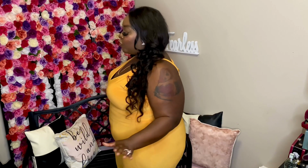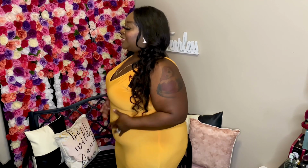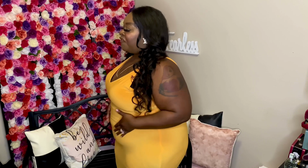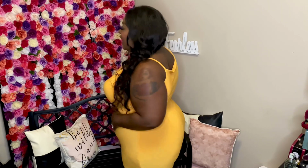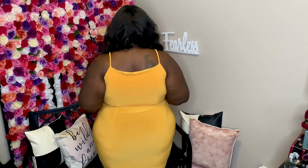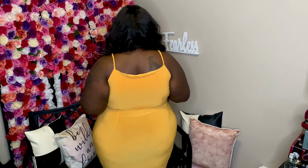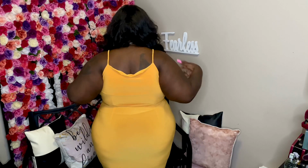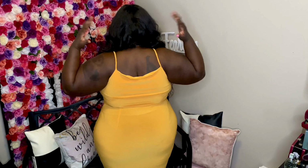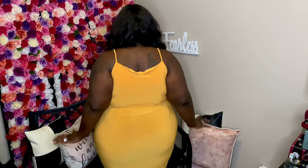Again, this is an absolutely beautiful dress. Love the color, love the cut. With this type of material, another thing you have to be mindful of is the lining on your shapewear. As you all can see, the lining on my shapewear is pretty bulky, and so that's why I wore a shaper dress over it. So the back of this dress, you're completely covered. Again, you have spaghetti straps, but you don't have to worry about any rolls or anything out.